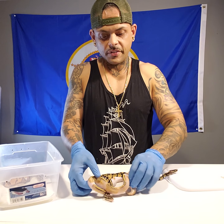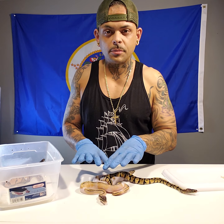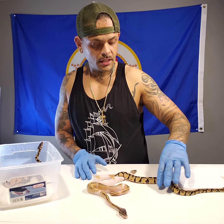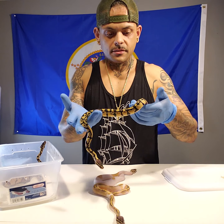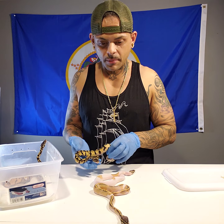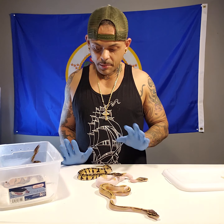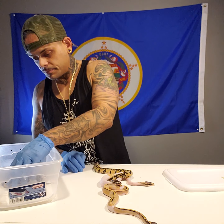So there he is. So we've got those. So we've got two visual pieds, both of which are jackpots. Super pastel orange dream pieds, male and a female. Boom. We've got this baby with strong indicators. I put my money saying it's going to prove out to be piebald. Orange dream, pastel, possible orange dream, but I don't know.